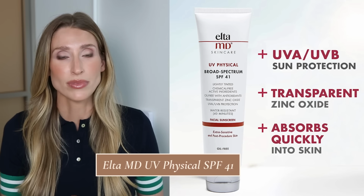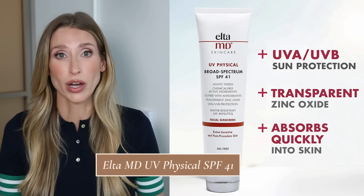One of my favorite mineral sunscreens for around the eyes is the Elta MD UV Physical SPF 41. Now, this one is slightly tinted, so you actually get a little bit of coverage of dark circles if you're also going for that too. It's a face sunscreen, but using it under the eyes can be really helpful.